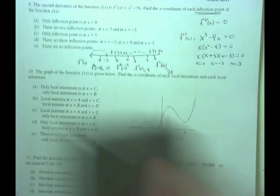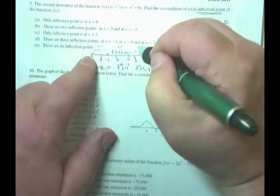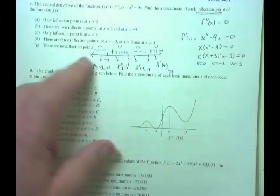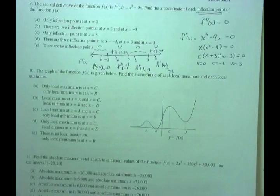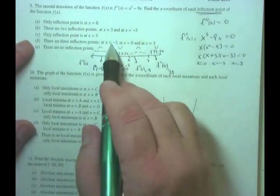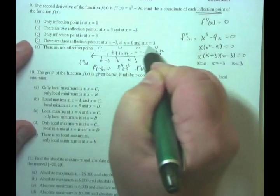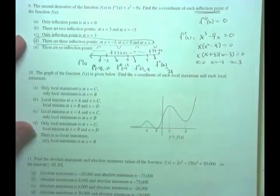The deal is this. I'm going from concave down to concave up to concave down to concave up. It's changing concavity in each one of these intervals. That tells me that all 3 are points of inflection. There are 3 points of inflection, -3, 0, and +3. And this is my answer.